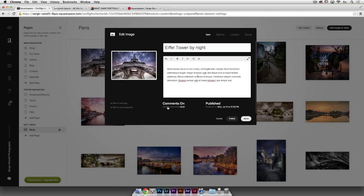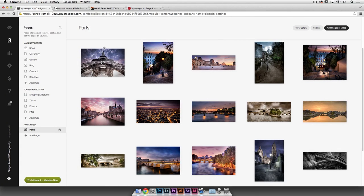And I can disable or not the comments. Right now I'm gonna leave comments on and I'm gonna save. So people will be able to click on that photo and save it. And you see here, there's a little circle.